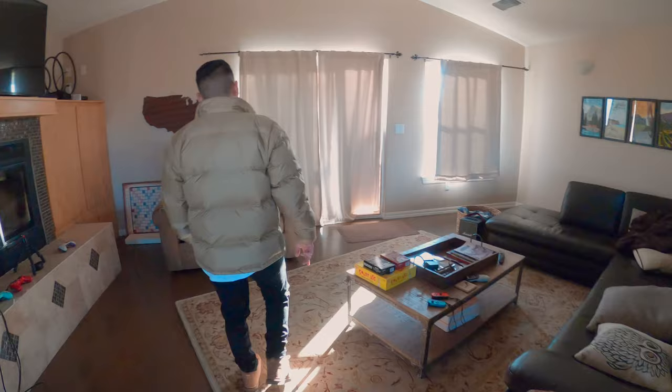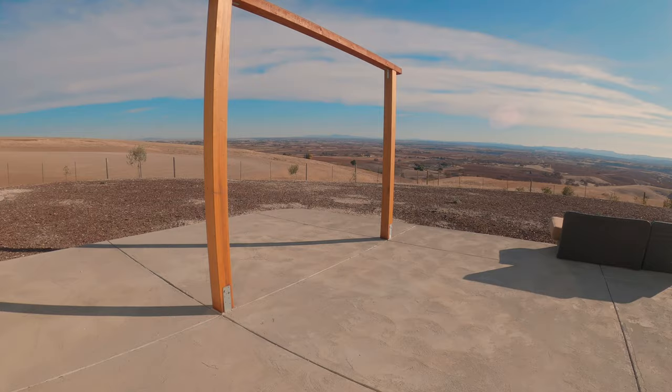Yeah, this is a couch right here. There's another couch. I think this is a pull-out sofa. I'm not too sure. Yeah, it is. It's a pull-out bed. And this is the backyard. Just look at this view, you guys.